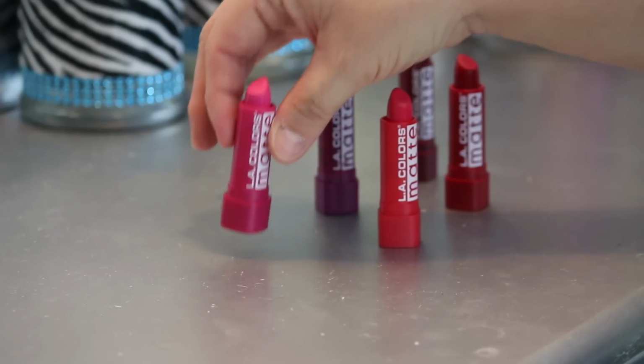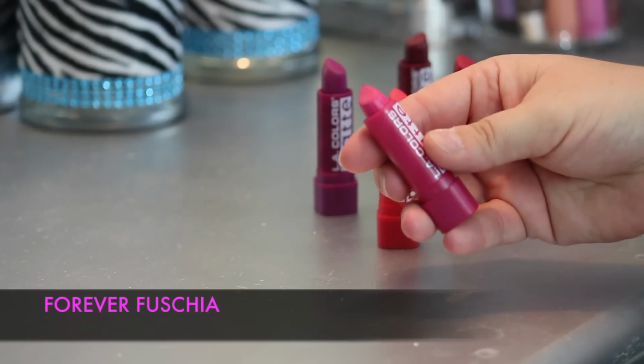This is a very pink toned coral. Very, very pretty. So if you don't like the oranges, then this might be an option for a coral color for you. The next one that I like, I have to admit, is probably my favorite out of the bunch, and this one is called Forever Fuchsia.